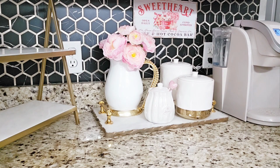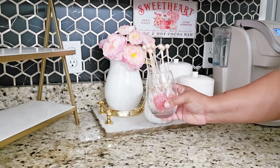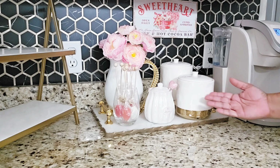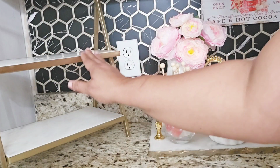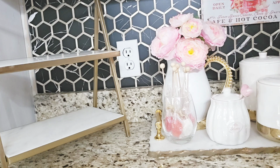And to complete this tray are my stirrers. I placed them in a glass, and I have everything I need on this tray. Now moving on to this tiered stand. It usually houses my mugs.